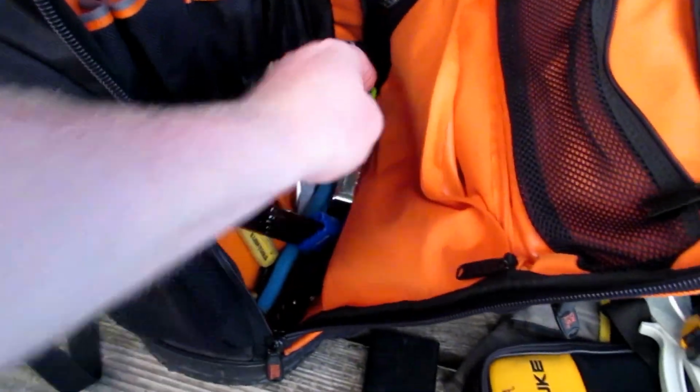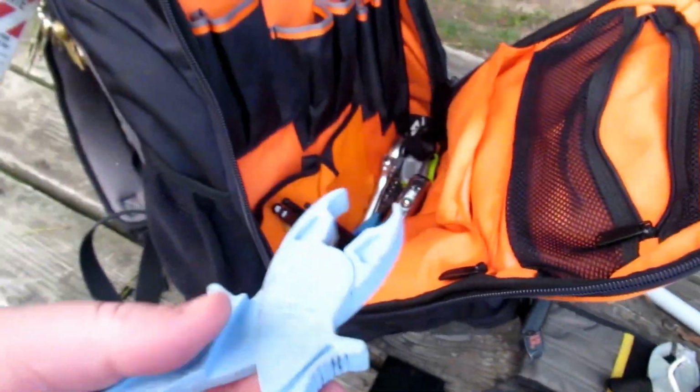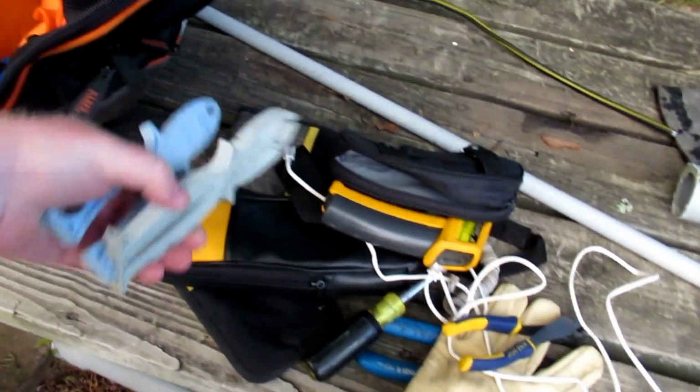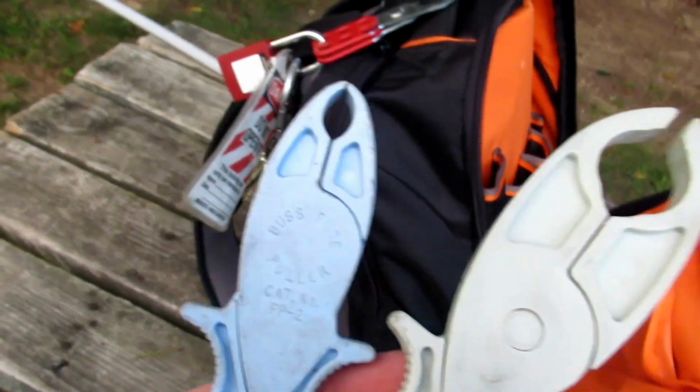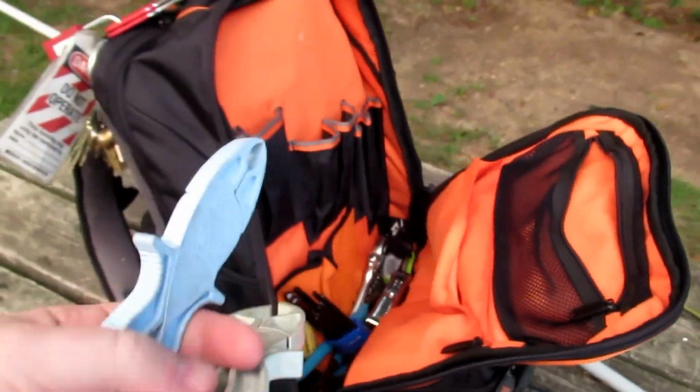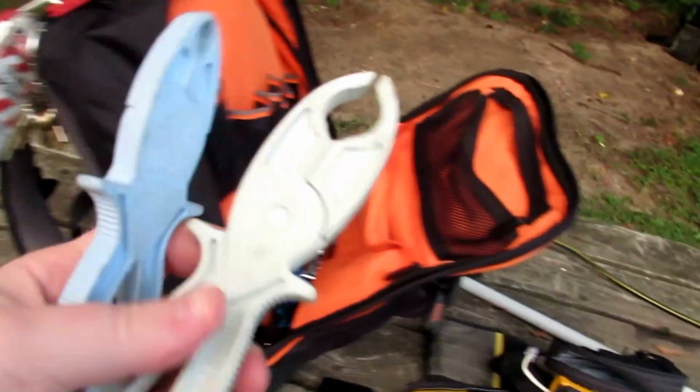This is my smaller pair of fuse pullers. It's just like the larger ones, same brand. It's just that these are for smaller fuses. These are the ones that I probably use more than any other. We only have certain times when we are in the need of the larger fuses, larger fuse pullers.